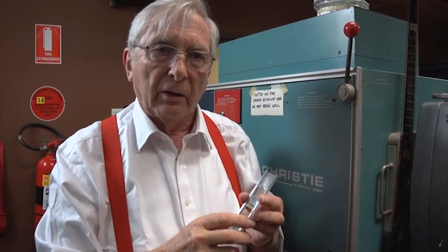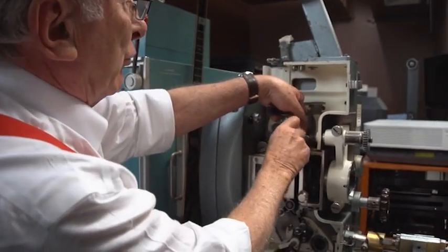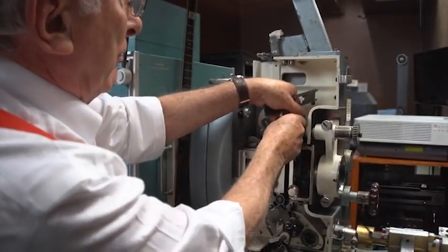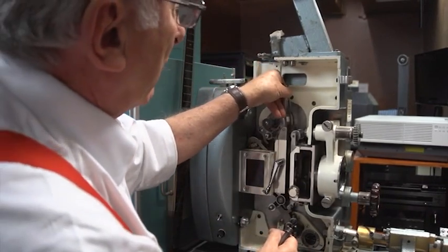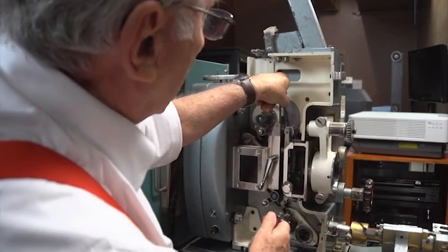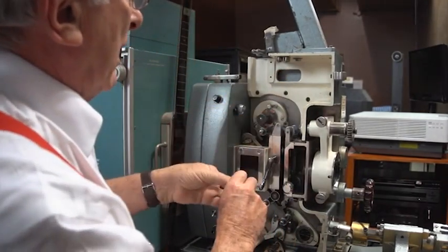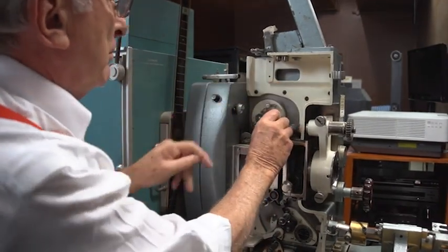Now we're going to see how to put the widescreen gate in the projector in its correct position, and that's a matter of taking out the guide roller, slipping in the aperture plate in vertical guides, and then putting the guide roller back in position.